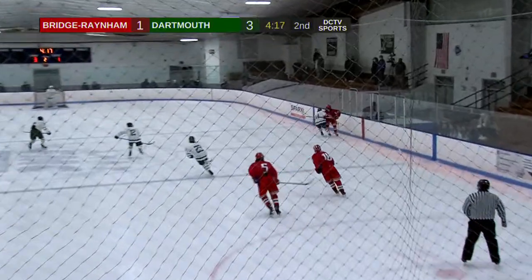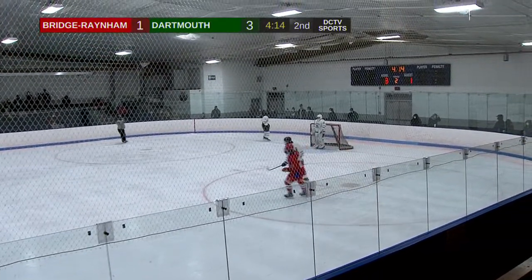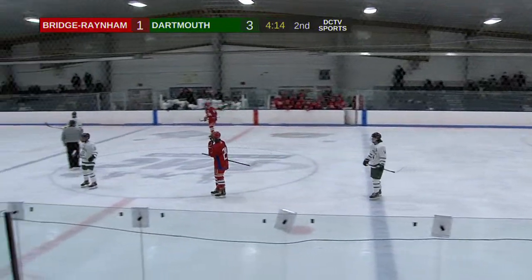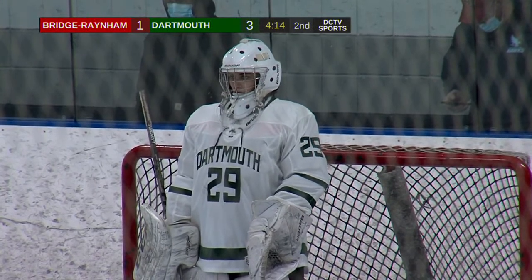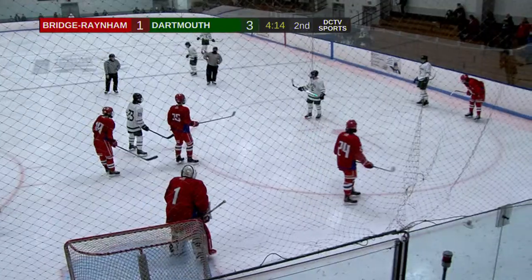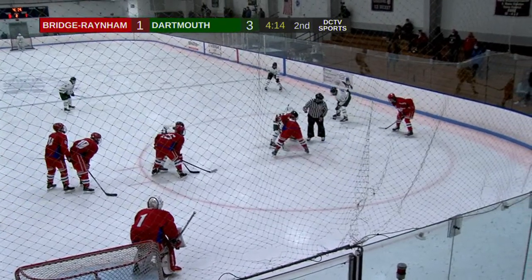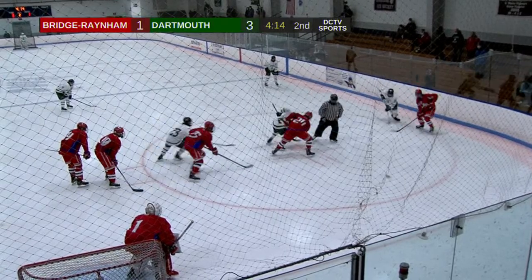Kind of stop the bleeding, float the puck out of the zone and keep the pressure away from Bridgewater. Good play there. Settle it down. So a big kill there by the Dartmouth Indians, and we're down to 4:14 to go here in period number two. Now, I was thinking about Dartmouth with a 3-0 lead and got a couple of penalties. I'm sure that Coach Capello over there is not that happy with that because that gives the other team an opportunity to get back in the game.